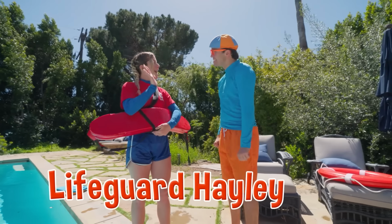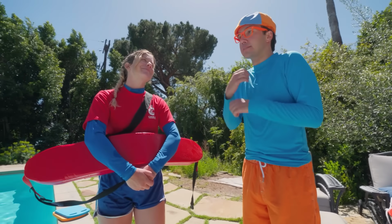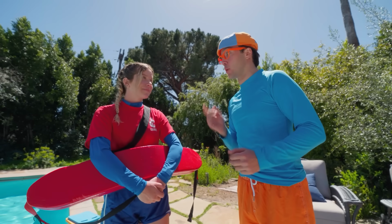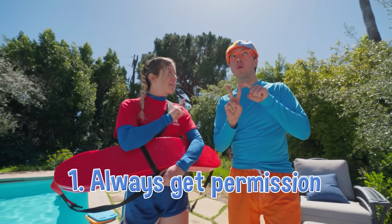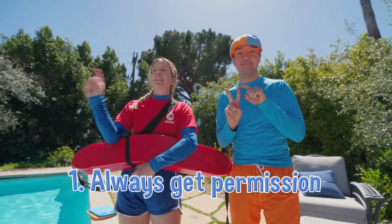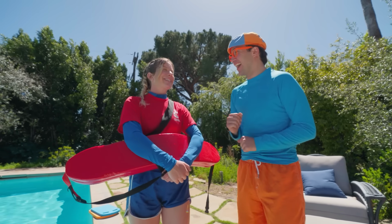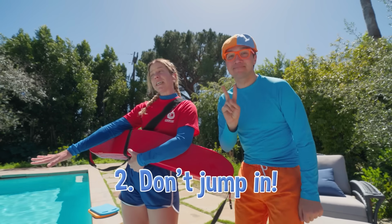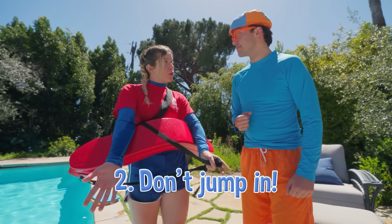Hi, Lifeguard Haley. Hi, Blippi. Thanks for keeping us safe when we were playing near the water. Of course. Oh, and is there anything else we should know about being safe when we're near water? Yes, there's two things you should know. The first is you always need somebody's permission, an adult's permission, to get inside the pool. Oh, and good thing we're grown-ups, so we can get inside the pool. Yes. The second is if anybody ever needs help in the pool, don't jump in after them. Just throw them something that floats and go get help.